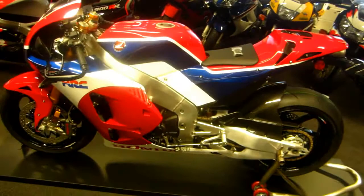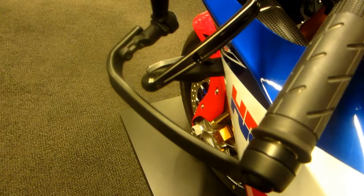Look at that, though. The special stuff is here. I'm not going to touch it. But look at where the mirrors are mounted on those. I never thought of that, that you could mount them to the thing that protects you in MotoGP from somebody hitting your brake in the corner. Oh, look at this.